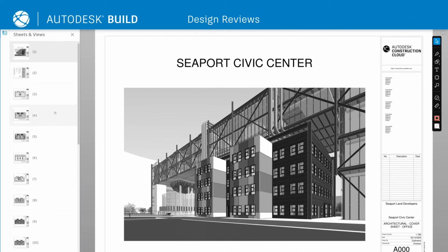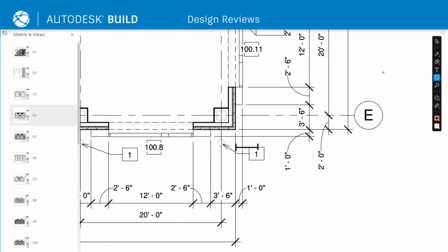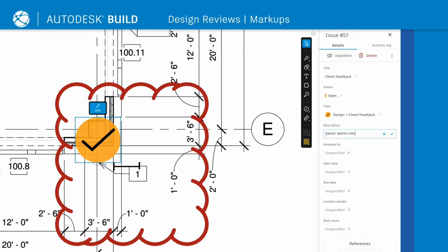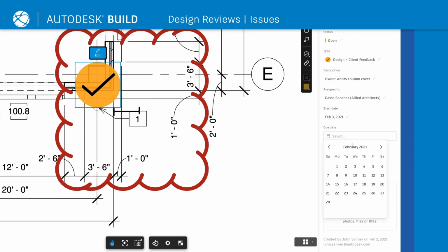Identify and prioritize critical design and engineering problems before they create delays and cost overruns during construction with collaboration tools such as markups and issues. Communicate details on drawings or models with line, shape, or text markups. Additionally, users can create and assign design issues directly on a drawing or model to resolve errors.